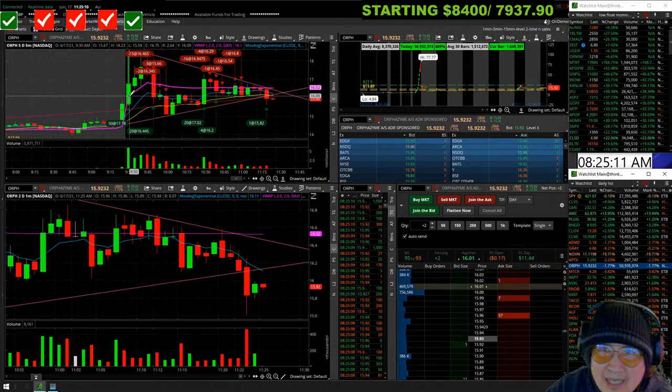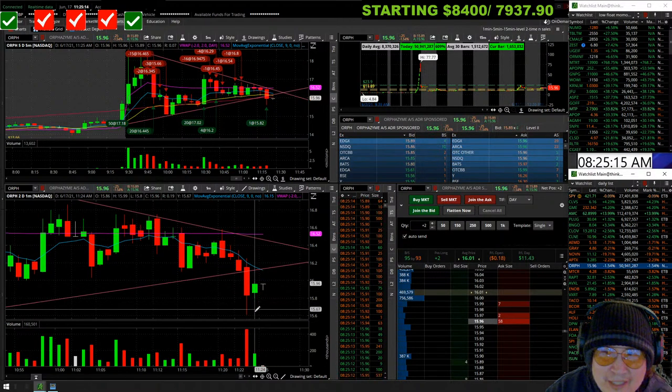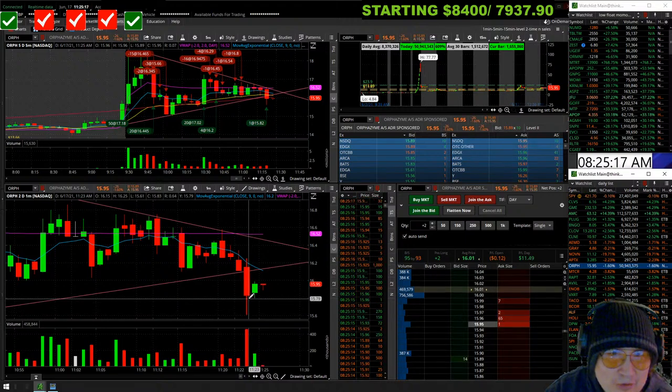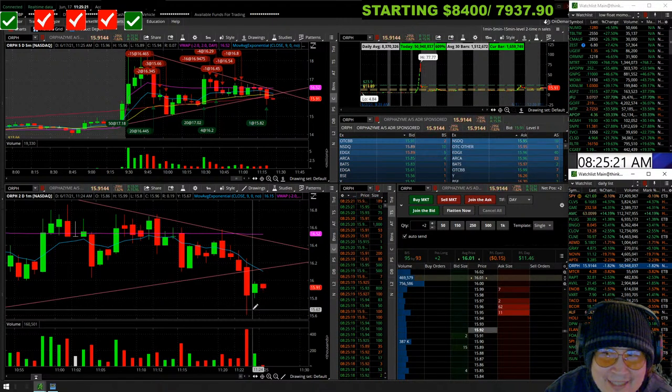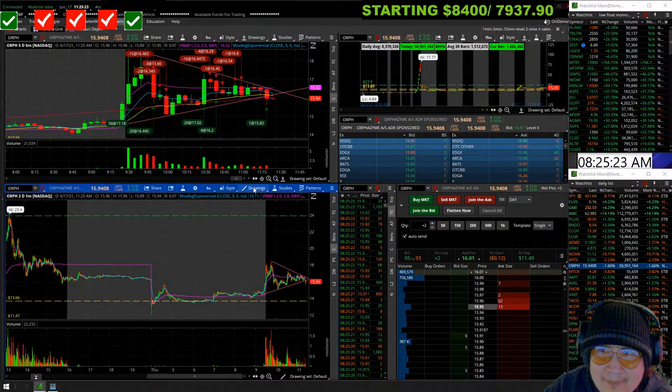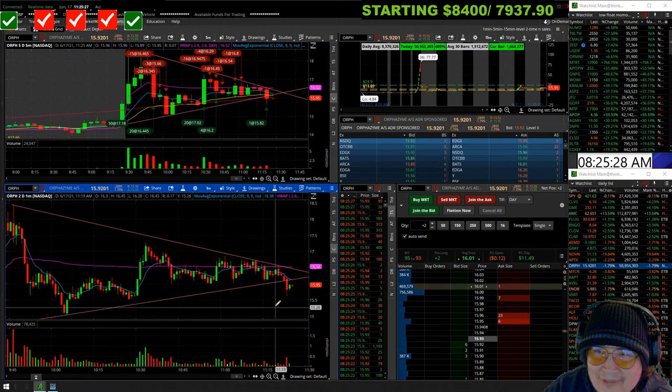The open price is 1567. It came right down to the open price and held the support right there. 1567 is the open price right here. Let me put that in a line too, so you guys can see that.